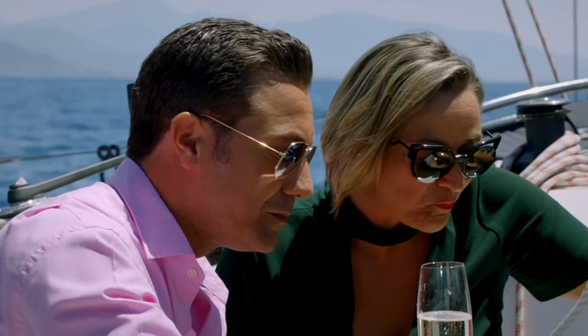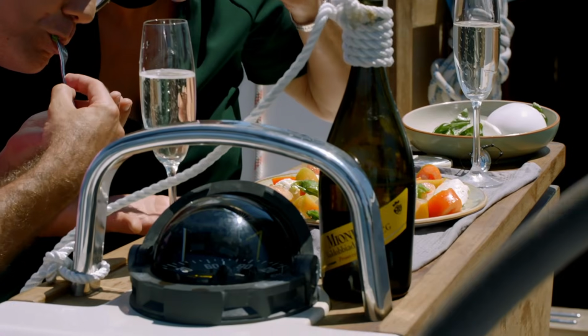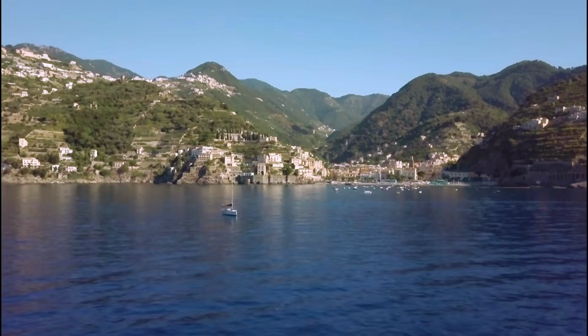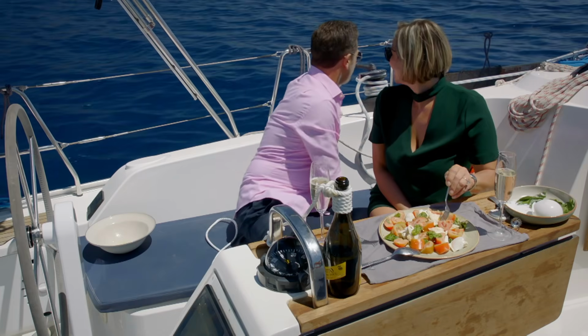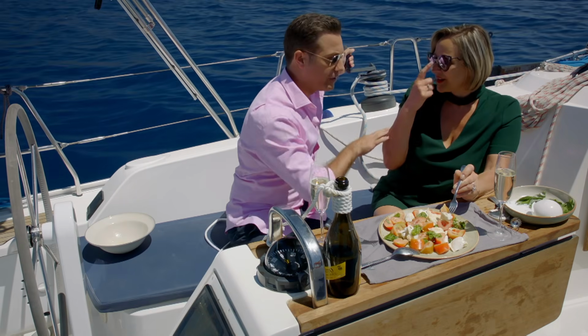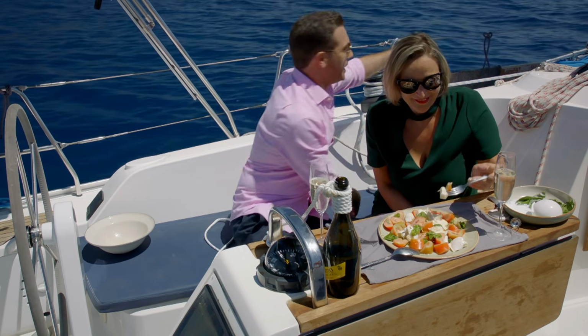As a keen sailor, I love drifting along this coast, but I want to show you an unexpected side to this coastline. One second. I'm not actually sailing. I'm just pretending. You eat the salad. But it looks good on camera.